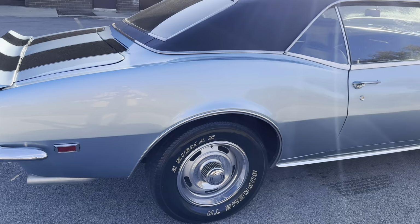All your chrome. Glass is in good shape. Back door gaps out to the fender. I should say door. Backs out. Got great stance on her. Sun's hitting it a little funky way, but it's clean. It's not crazy priced. Dual exhaust. Rear chrome bumper's good. And lower valance.